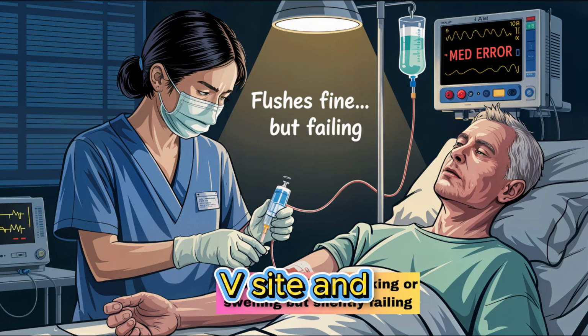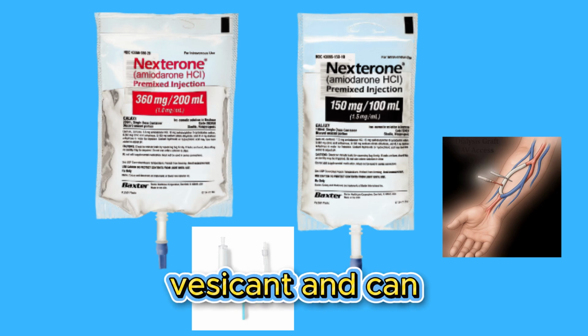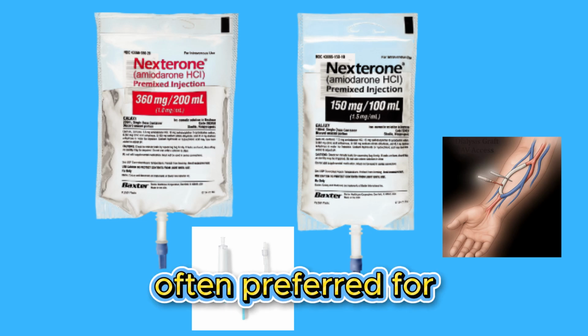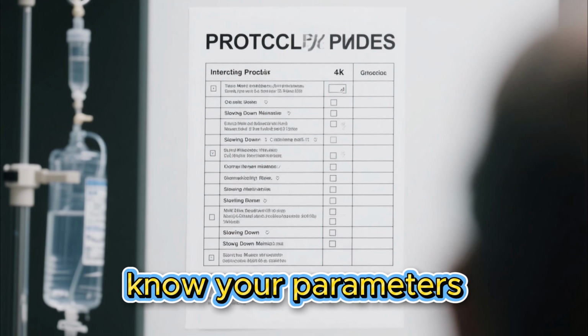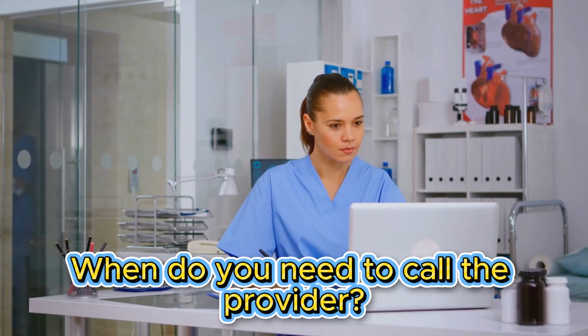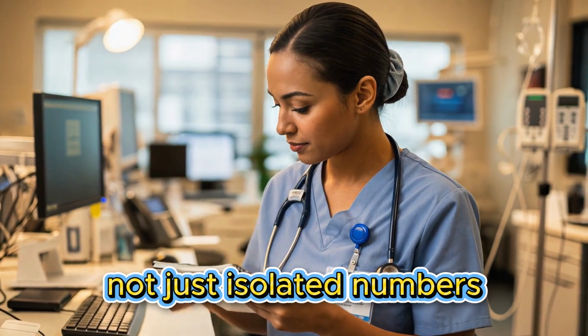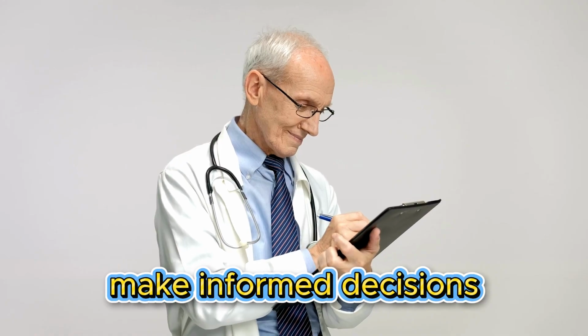Next, check your IV site and compatibility. Amiodarone, especially, is a vesicant and can cause serious tissue damage if it infiltrates, so a central line is often preferred for infusions. And most importantly, know your parameters. When should you slow down or hold the infusion? When do you need to call the provider? Finally, document trends, not just isolated numbers. A provider wants to see the patient's response over time to make informed decisions.